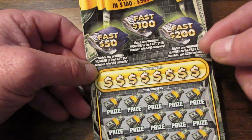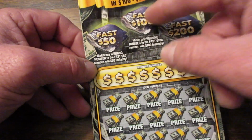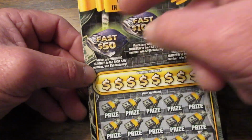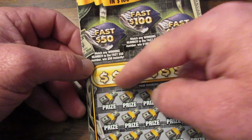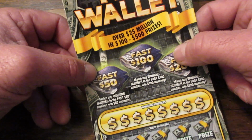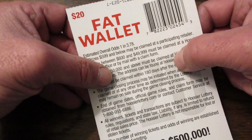Match any of your winning numbers to the bonus number. It must have a number under here. Win accordingly. So it's got a $50, $100, and $200. So if your number is in here, up there, I guess you win. All right, over $25 million in $100 to $500 prizes. Take one of those. All right, what's the odds on this thing?